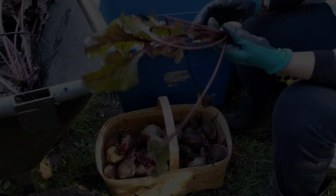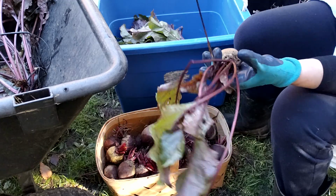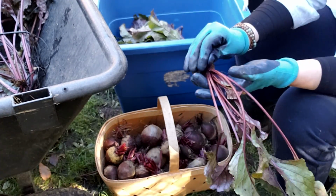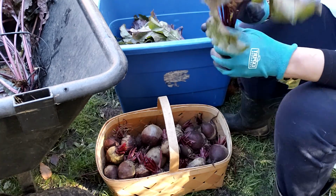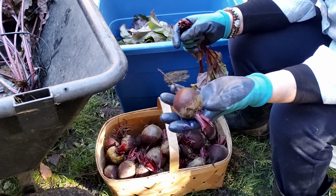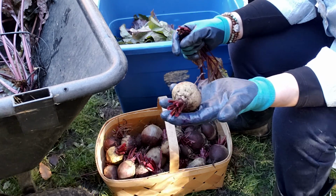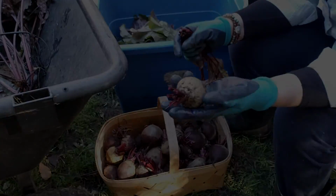okay? Beets are a very nutritious vegetable to have on hand. Beets are high in folate, iron, potassium, fiber. It has a lot of fiber, even though it's quite sweet. So for people who are on a ketogenic diet, if you're gonna eat beets, eat in very small amounts because they do have natural sugars.